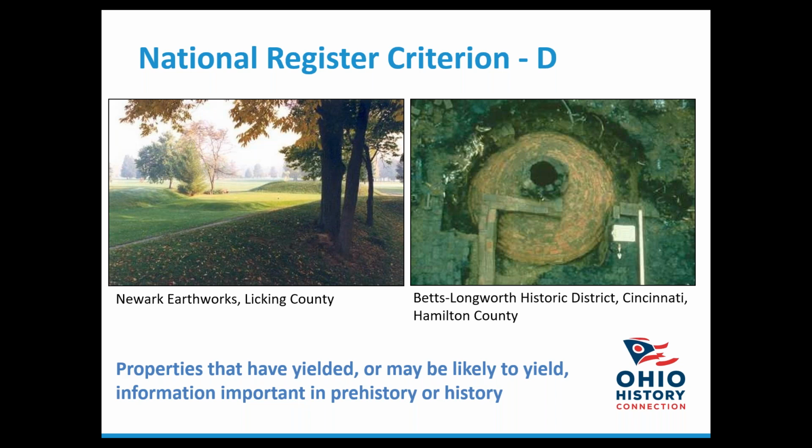Finally, we have National Register Criterion D, and this deals with archaeology. So properties that have yielded or may be likely to yield information important in prehistory or history. When you've identified that there's something significant there, typically underground, and that you can likely find more information about your history by exploring that area more, that's when it's going to be under criterion D.